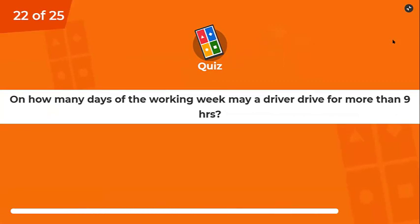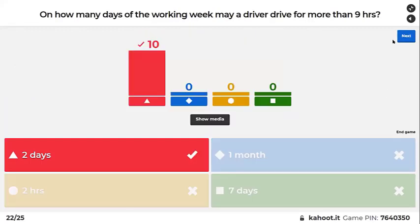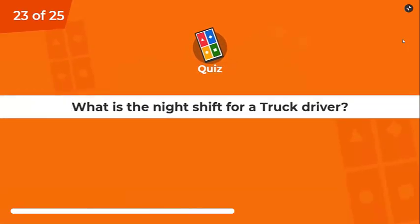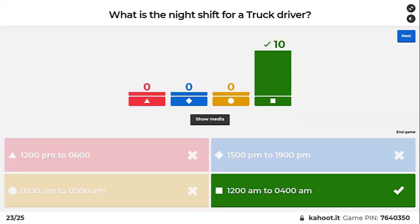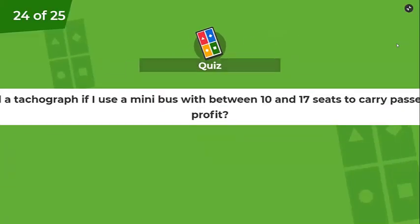On how many days of the working week may a driver drive for more than 9 hours? How many times can you do overtime in a week or drive overtime in a week? Twice. You can extend your driving twice in any 1 week, any 7 day period between 2 weekly rest breaks. Weekly rests. What is a night shift for a truck driver? Twelve p.m. is 12 in the afternoon, so we know it's not that. Lovely, everybody got it right. 12 midnight to 4 a.m. is night shift for truck drivers.